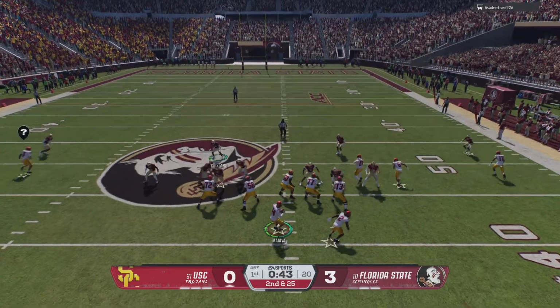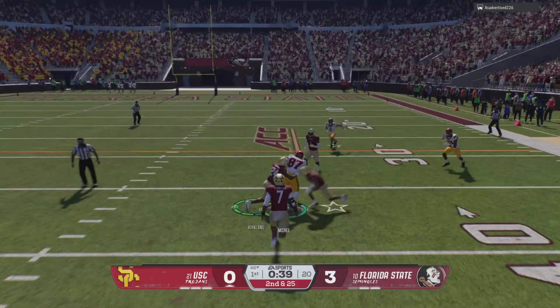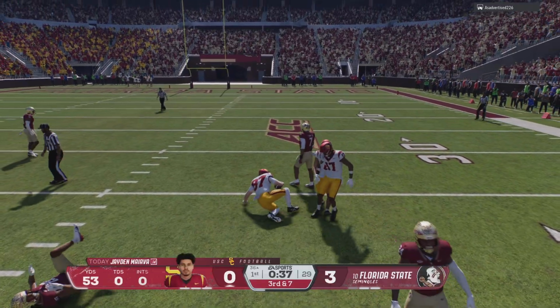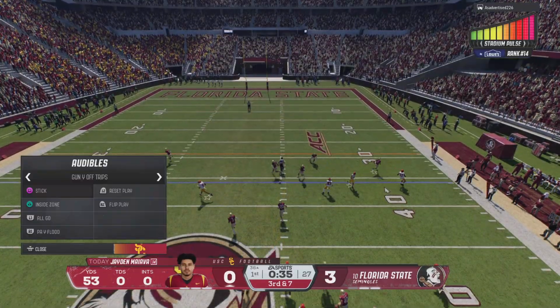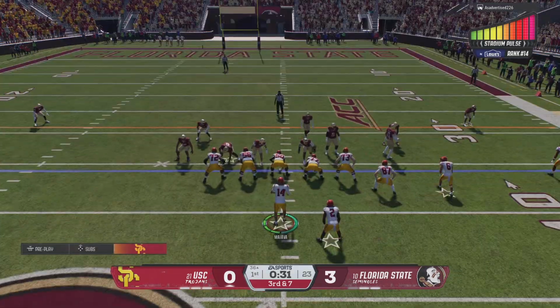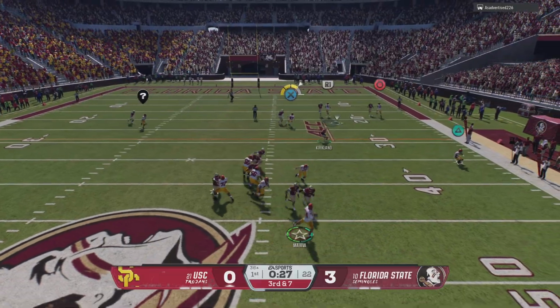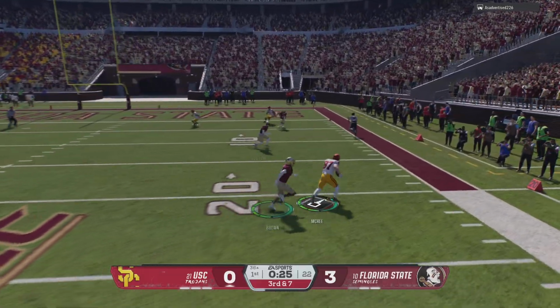That last sack got them behind the sticks. It's 2nd and long here. He's got an open man, and he'll be brought down. Now facing a 3rd and long. From the gun, wants to pass. On the run, fires downfield.